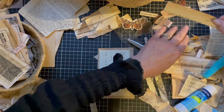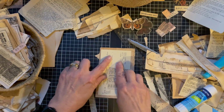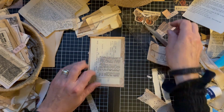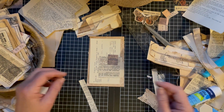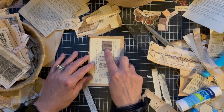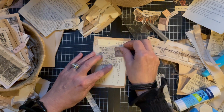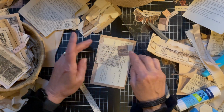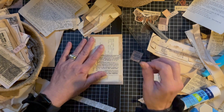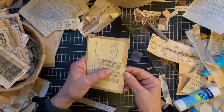Sorry, I've buried all those little things that I had over here. I like this because it says see next card. I don't want to miss that. I wonder if we flip it. No, it's not right. I don't like that piece going over there now.